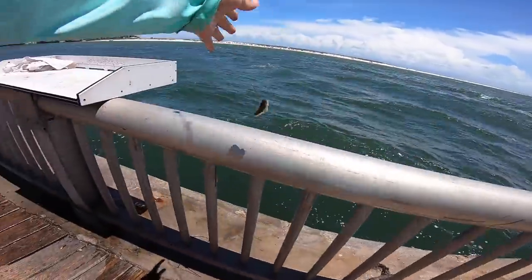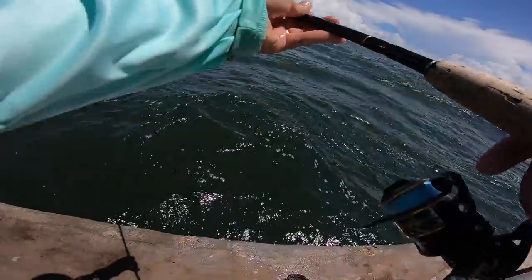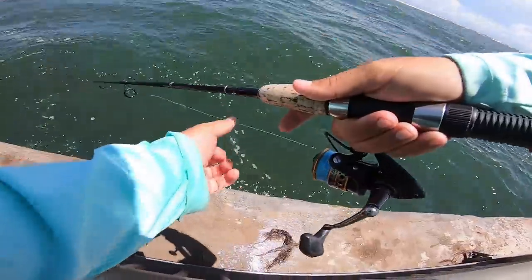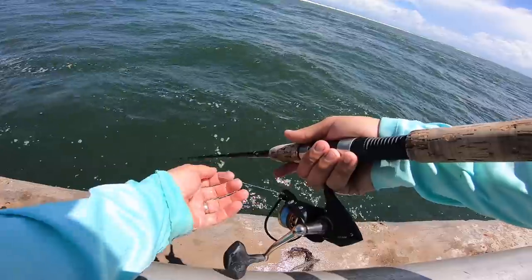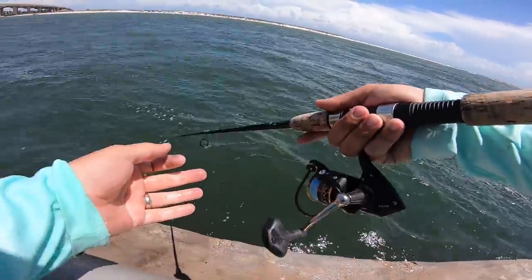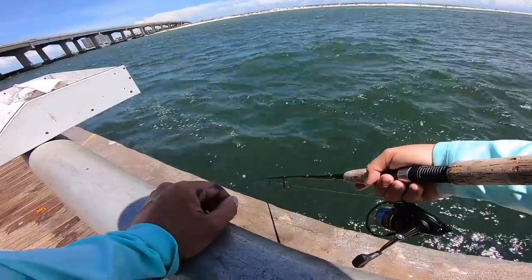They're probably catching them underneath the bridge over there, and many of you may even comment, hey, you're in the wrong spot, but I'm going to fish against this wall. There are probably like 50 people underneath that bridge right now. That sounds all well and good, but there is not a good position.